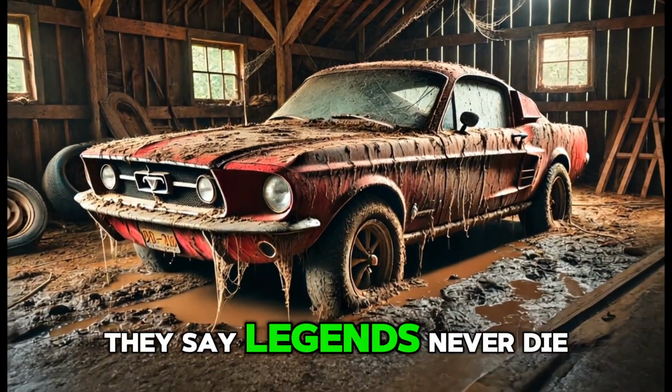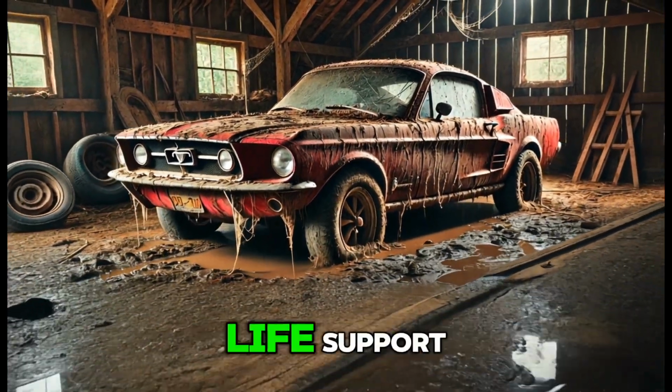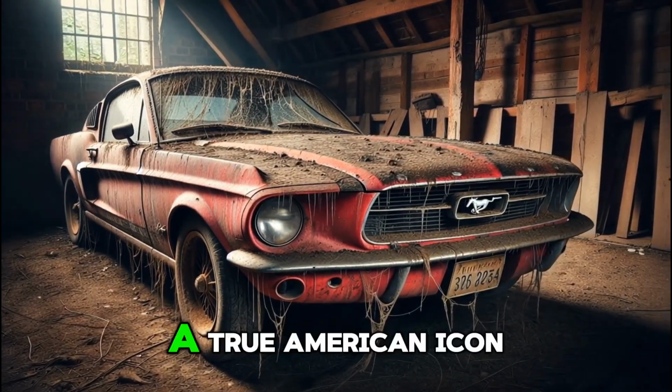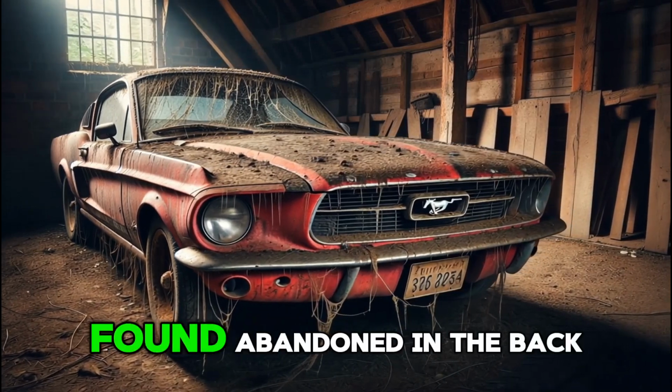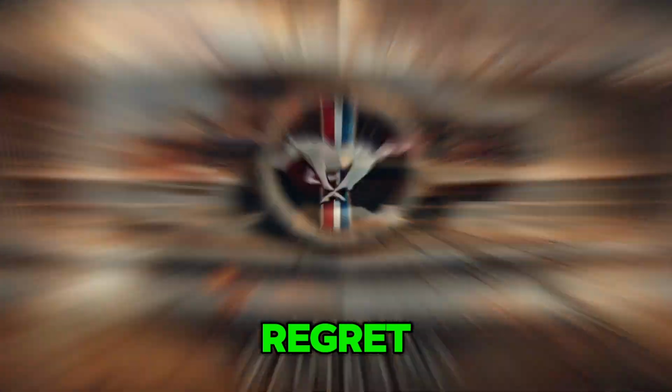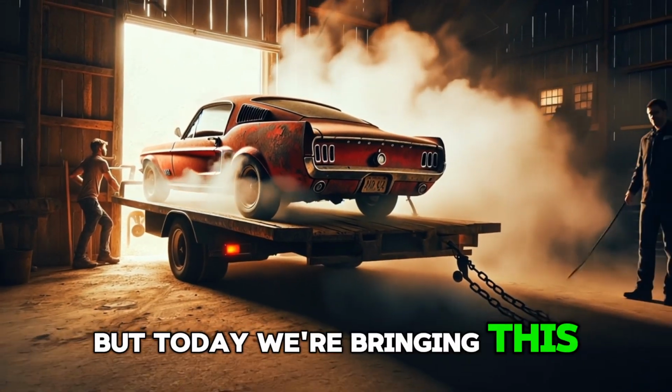They say legends never die, but this one was on life support. Meet the 1967 Ford Mustang Fastback, a true American icon, found abandoned in the back of a barn, covered in dirt, rust, and regret. But today, we're bringing this pony back to life.